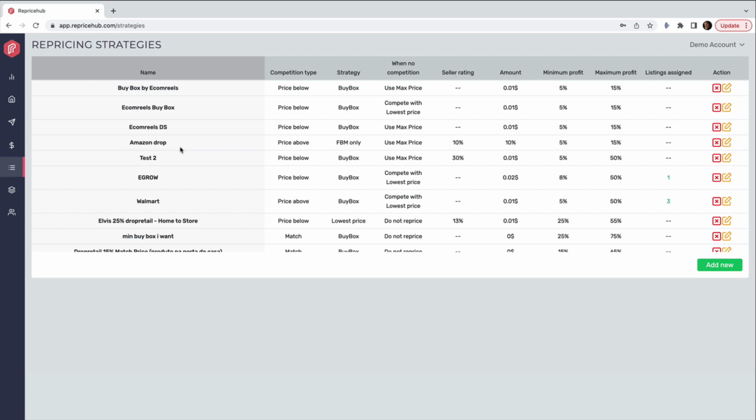You will never know about those things. Nobody tells you, nobody informs you. So the only way to have your listing automatically and in a passive way stay competitive is by creating a repricing strategy and making sure that your products follow a certain repricing strategy. So that's why ultimately it's so important to have really good and well thought out repricing strategies.